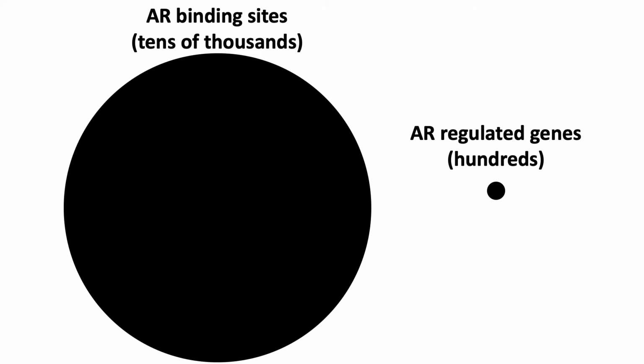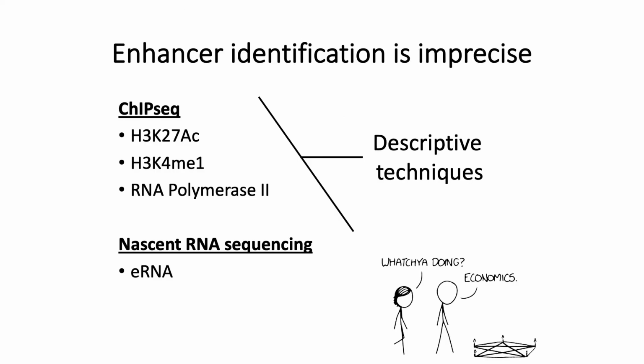Well, what are these regions doing? Is this simply noise? Do these AR binding sites have no function? Or are they all contributing together and helping the signal work? But as we said before, the identification of these enhancers is not a trivial thing. The identification of it in conventional approaches with enhancer identification is incredibly imprecise.